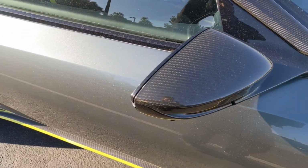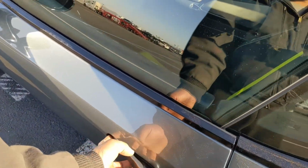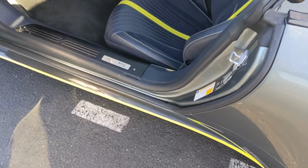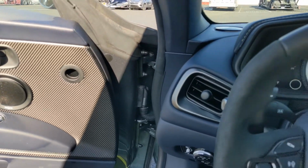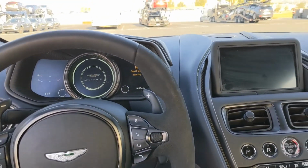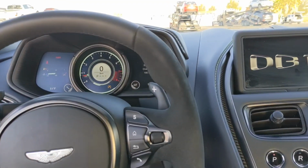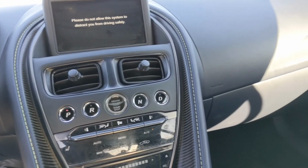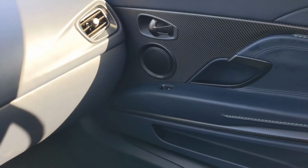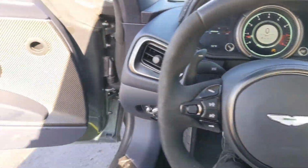Lots of carbon fiber accents. More carbon fiber accents. Beautiful car.